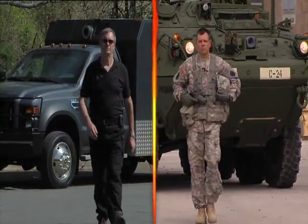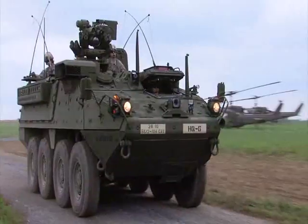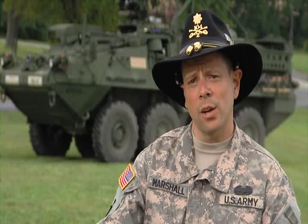Two men, two vital deliveries, two extremely dangerous missions. You're going out to war every day. You know, you're making a delivery of cash, and people like cash. A Stryker platform is the Cadillac of the battlefield.